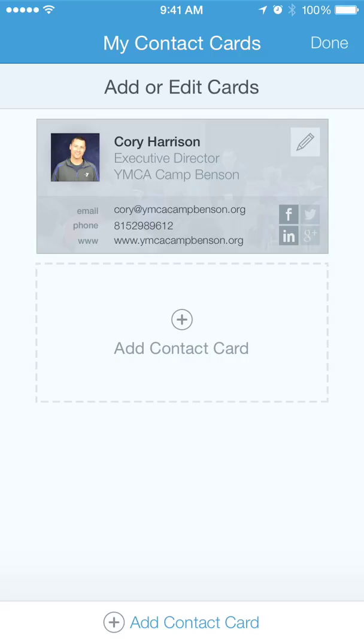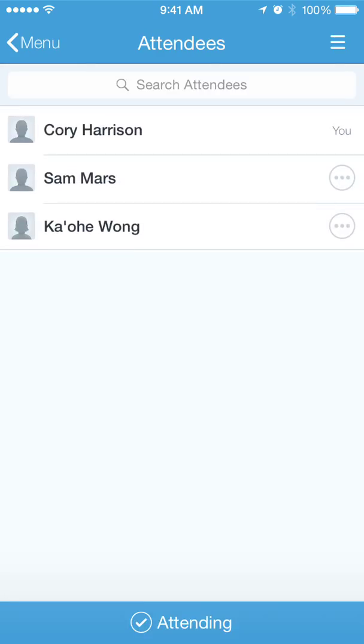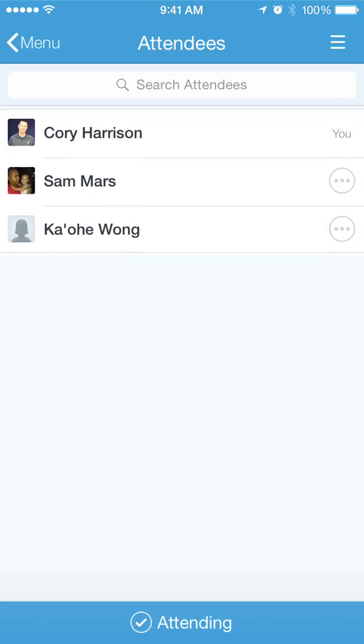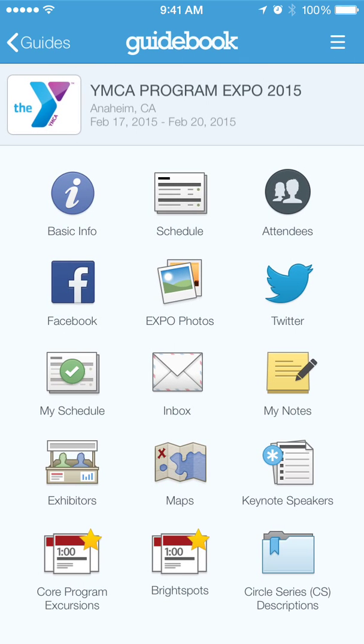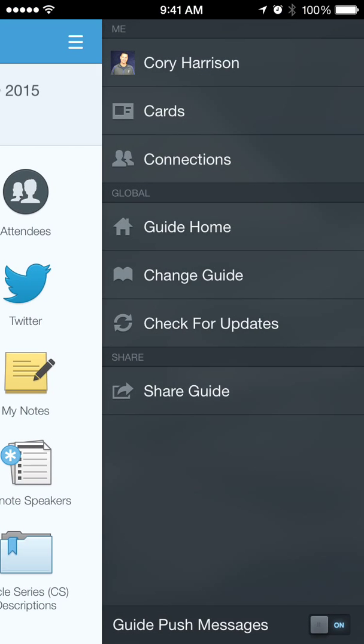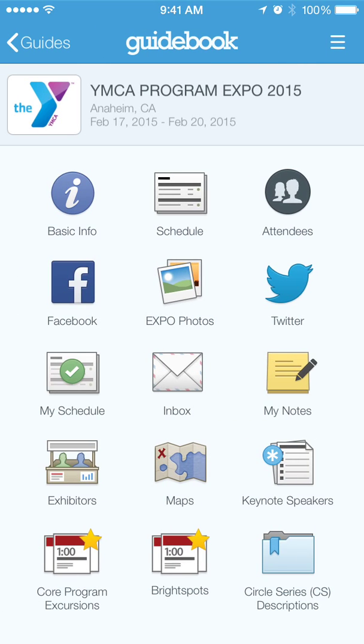You can also add cards that have less information. Maybe you don't want to share your phone number with everyone, and so you create one that's missing your phone number. And once you're done, under attendees, you'll see all the people who have added their information. Of course, there's me, and my information is there. Here's another person that's already signed in and going, Sam Mars. If I click Sam, I can see that I've connected with him and that he is attending. There are others that will show up here as the attendees begin to fill out their particular connections and cards, and you can view all of the connections that you have at any given time.